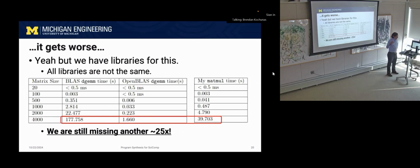So again, this shouldn't be hard, and you might argue we should just be using libraries, but I would say there's a host of other issues there. You can think of a program synthesis solution as, rather than a library where you're pre-compiling, installing, and understanding how to use a particular library, you're just generating the pieces of the library that you need in your code on the fly.